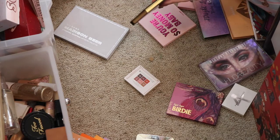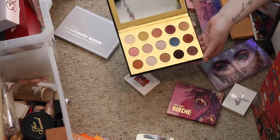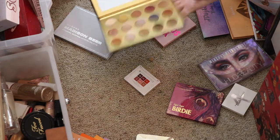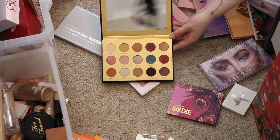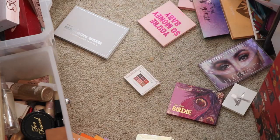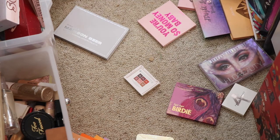This is the Luna Beauty Greek Goddess palette, which is once again staying. Love it. When I look at it, the colour scheme is nothing amazing. It's obviously very neutral, but I do really love Luna Beauty's shadows. So I want to get the strawberry one. A few of the palettes he's come out with aren't really my thing, but I just love his formula so much.